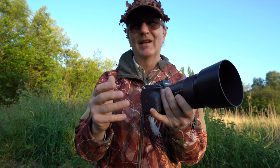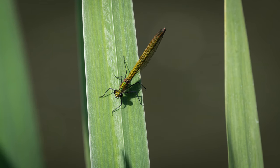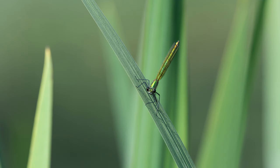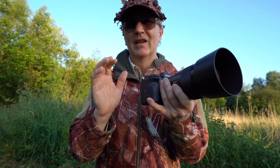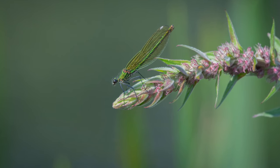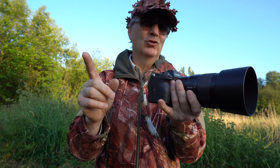What we're going to do is take you along with us, scout out the area, find the Banded Demoiselle, and then work the scene, and we'll try every conceivable angle, with vegetation, without vegetation, in close. Should be early enough for it not to fly off. That's the advantage of getting up at 5 o'clock in the morning. So don't forget, got to be there to get the shots.